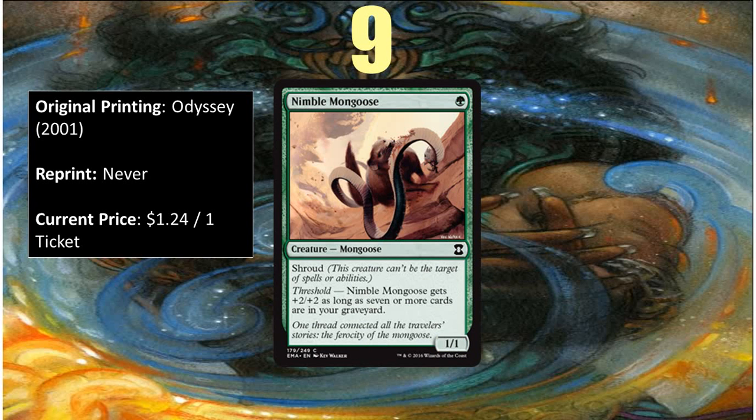At number 9, I have Nimble Mongoose, who is seeing his first reprint since 2001. What's more, his rarity has been shifted to common. That's a big deal if you play Pauper, and I think that Nimble Mongoose will likely make some waves there in the near future, along with Werebear and Moldgraph Scavenger, other powerful common creatures who like for cards to be in the graveyard. If I'm going to make a Pauper deck in the near future, it will probably be some sort of deck built around those creatures.